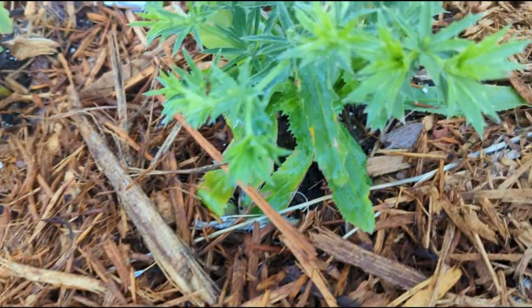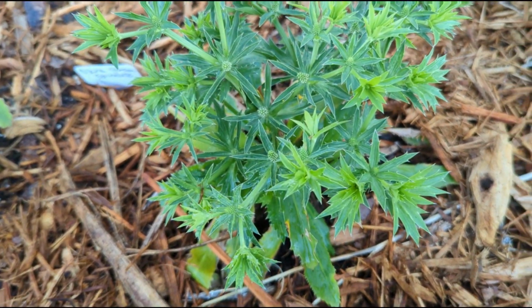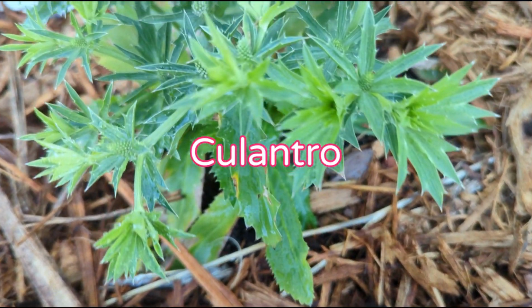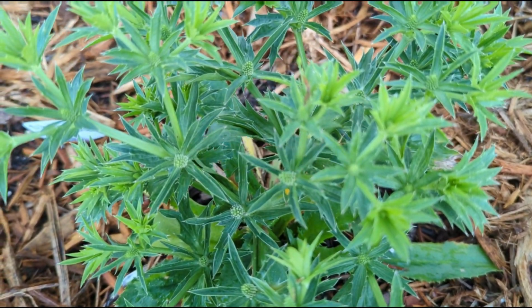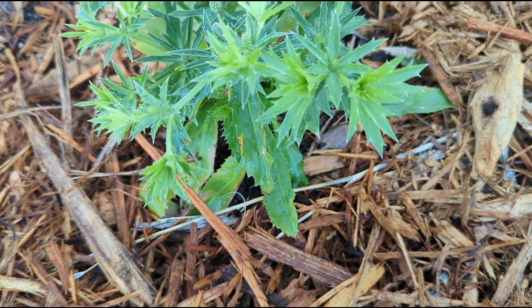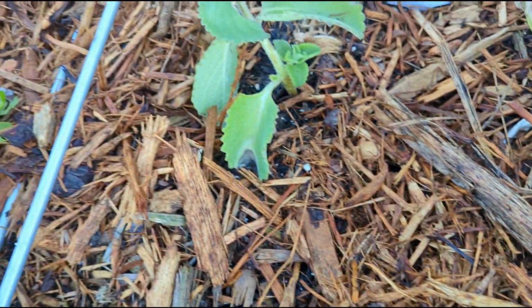Here I have my culantro. So culantro is similar to cilantro, except that it's more heat tolerant, and it's a very strong flavor. So it's culantro with a U instead of the I like cilantro, but it's very fragrant. It's the same exact flavor as cilantro, except it may be even a little bit stronger.